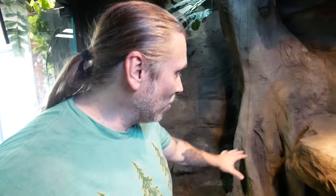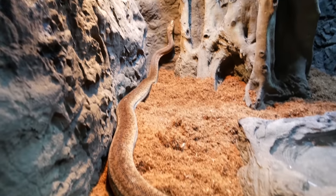Alright, so success, people. It seems like the water is coming out okay. There doesn't seem to be any leaks underneath there. Oh my gosh, look at him. Oh, he's immediately like, oh, what's going on?